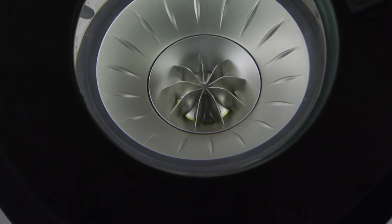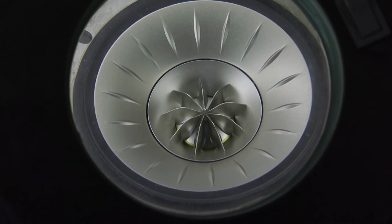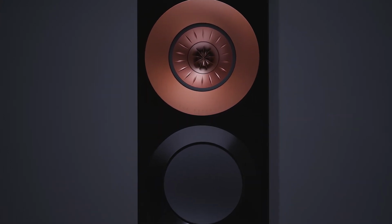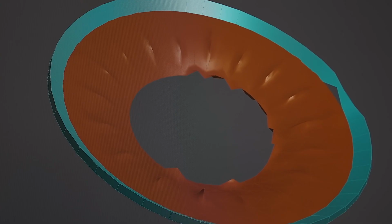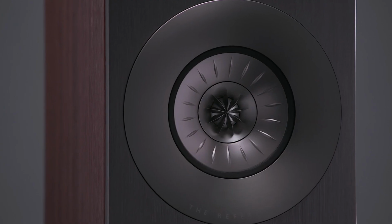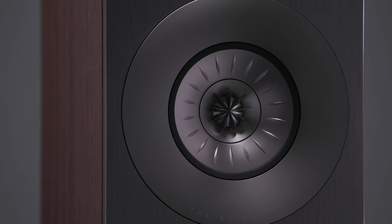We put all the existing technologies we have, and this is clearly the state of the art in terms of sound reproduction. Often speakers are described as having a particular character, but with KEF and with reference in particular, we're striving to make the speakers transparent and to transport the users into the actual performance.